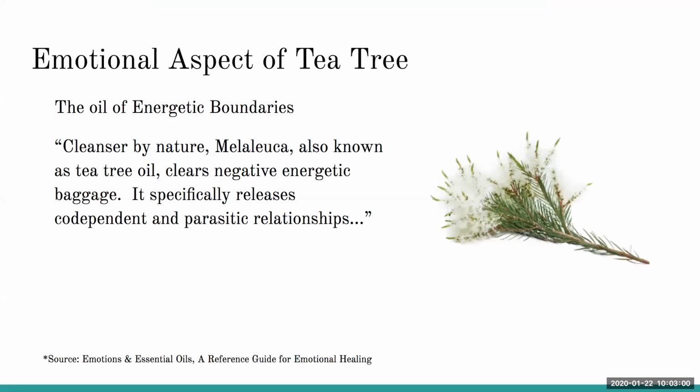Tea tree is a cleanser by nature, clears negative energetic baggage. It specifically releases codependent and parasitic relationships. These toxic relationships may be with people, microorganisms in the physical body, or spiritual beings. Individuals may feel drained of life force and energy, but they may not be consciously aware of the source of this energy leakage. Melaleuca helps break the negative ties in these kinds of relationships so that new healthy connections may be formed that honor one's personal space and boundaries.